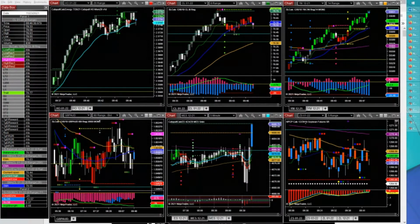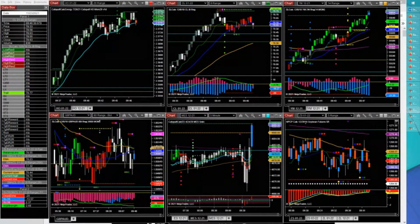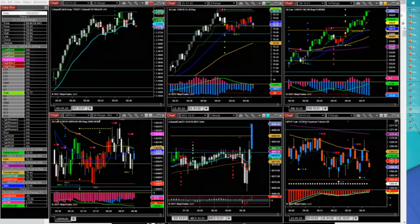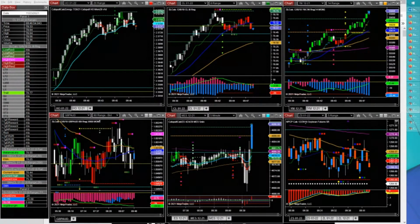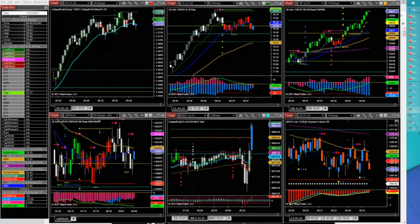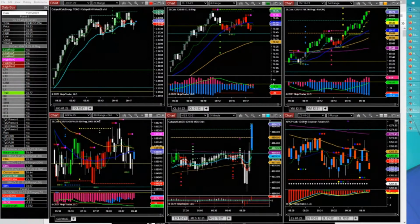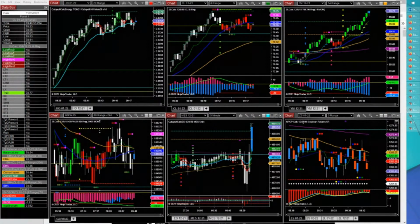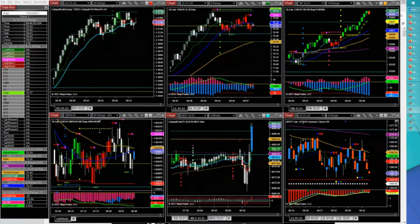And it looks like we're about to get a long setup for the micro ES Catapult micro ES 835 session at 8:50 Central. When this bar closes, we've got a crossover, and we'll get a long trade. 2 ticks above the high of the bar, which at the moment is 91.75, so 92.25 would be the current entry.